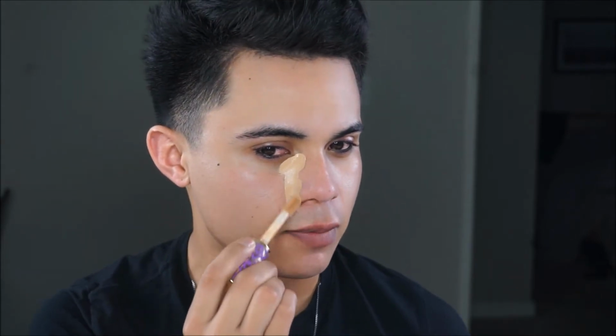Okay, so for concealer, I'm going to use the Shape Tape Concealer by Tarte, and I'm in the color medium. I'm just going to focus this product right in the inner corners here, and then drag it down on the side of my nose because I do get a lot of redness around here. So I want to cover that like that, and I'm going to blend that out with a beauty blender.